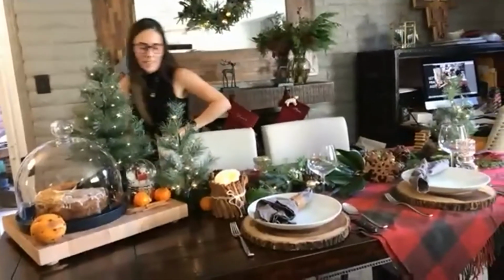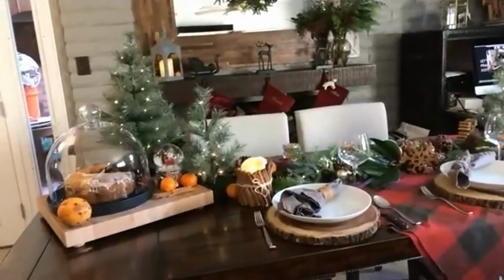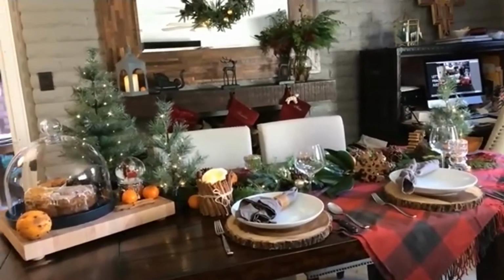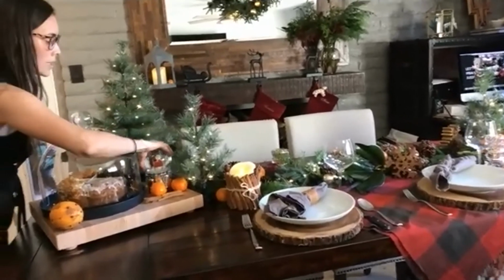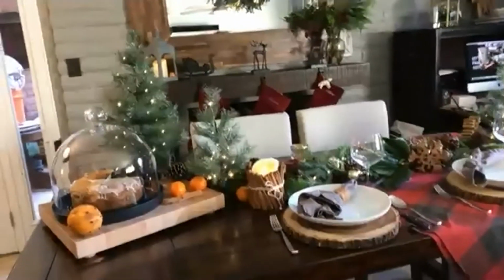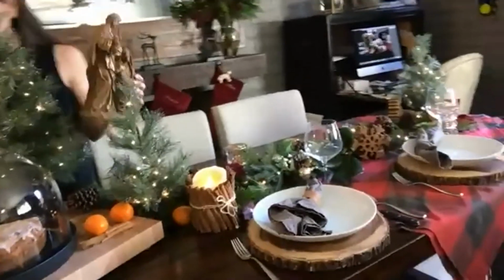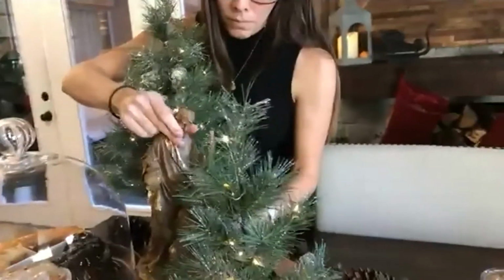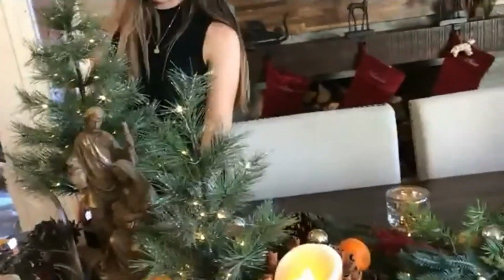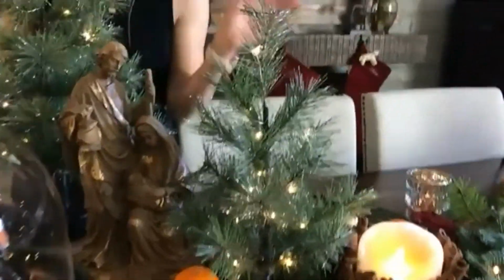Okay. And then let me just add one extra thing here, just in case there's someone who is more into the religious and not necessarily the Santa vibe. Well, my family's Catholic, so you can always add a nativity. A nativity, you know. That's pretty. It's so different.